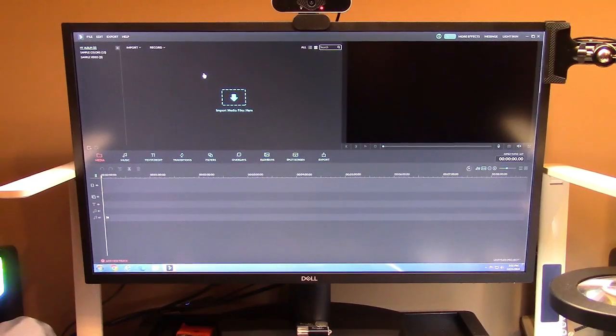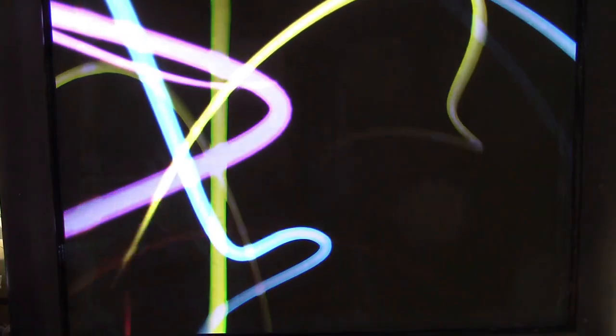See, I was supposed to show a shot of the old monitor first. You will see it later, but I forgot to record that, so that didn't end up working out. Anyway, here's the story of why this new monitor is here. So the story goes like this.